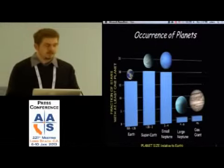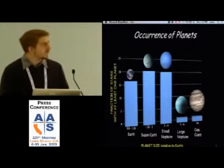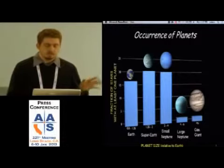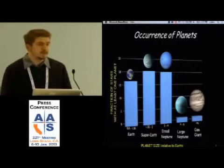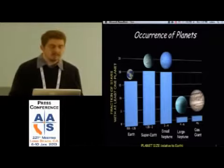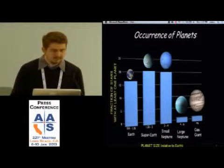This is the occurrence of planets, so the fraction of stars that have at least one planet. The numbers for the large Neptunes and the gas giants on the right were fairly well known already. But there's a dramatic increase in the occurrence of planets when you look at the small Neptunes column. And we were able to provide what could be considered the first robust estimate of the occurrence of super-Earths and Earth-sized planets, the most important result of this presentation.